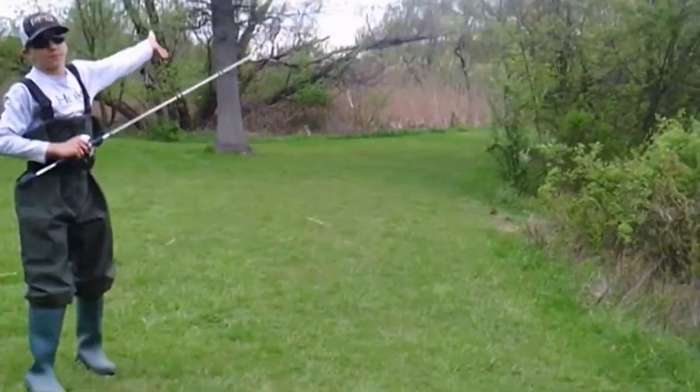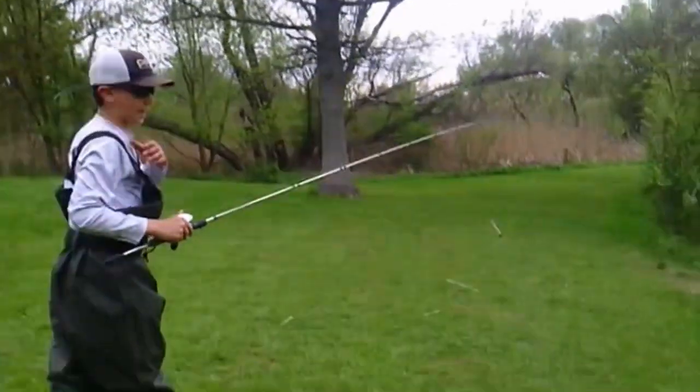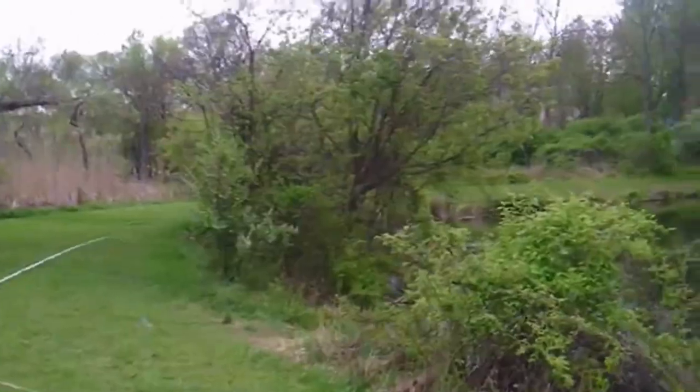We're gonna go in this back left corner. We've been hearing blow-ups all day in it. Okay. We're gonna see if we can get something from out of there.